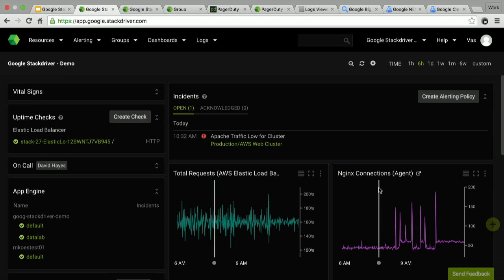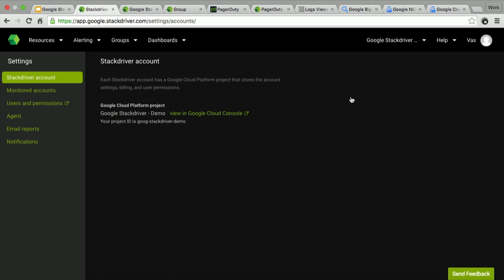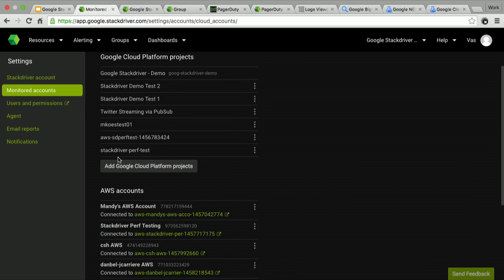So that's sort of the overview of the Stackdriver homepage. Now I want to just give you a little bit of context in terms of how you get set up. First step in setting up Stackdriver would be to basically associate your GCP projects and AWS accounts to a Stackdriver environment. So here you see that I have 6 or 7 Google Cloud Platform projects.